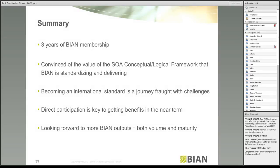Now, we do understand that, although there is a certain amount of maturity, becoming an international standard is nonetheless a long journey. So there are going to be many more outputs of BIAN coming in the next several years, and there will be corresponding more maturity for them. Because of that, we look forward to those outputs and to leveraging them as well. So thank you very much.